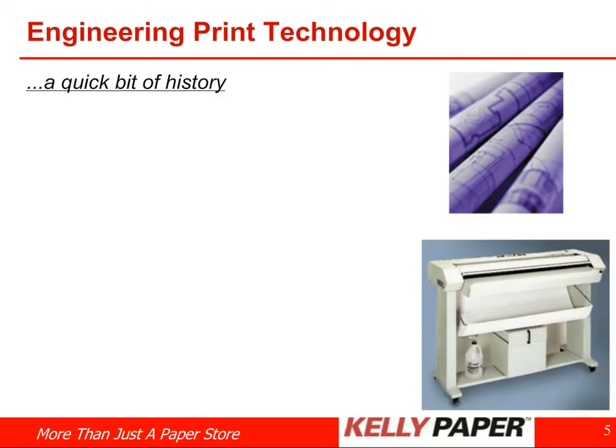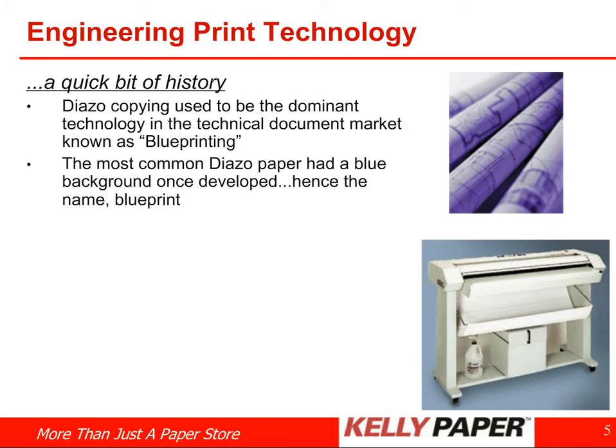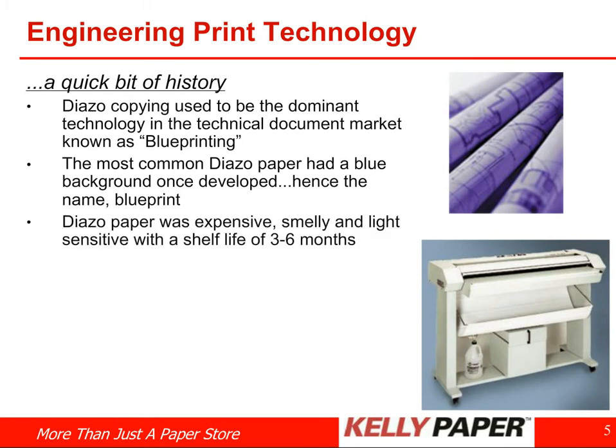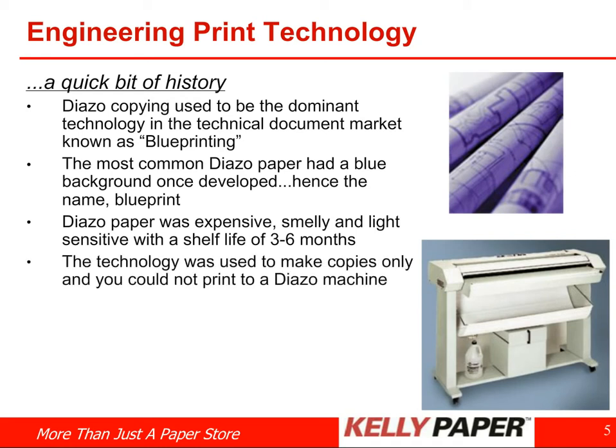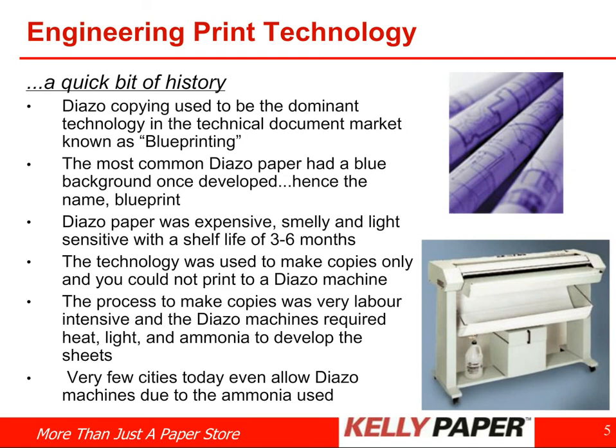Let's do a quick history before we start. Diazo copying used to be the dominant technology in the technical document market known as blueprinting. Because the Diazo paper had a blue background after developing, the term blueprint was used. Diazo paper was expensive, smelled bad, and was light sensitive when handled, with a short shelf life. The equipment was used to make copies only. You could not print from a Diazo machine. The process to make copies was very labor intensive, and the Diazo machine required heat, light, and ammonia to develop the sheets. Very few cities today even allow Diazo machines due to the ammonia use.